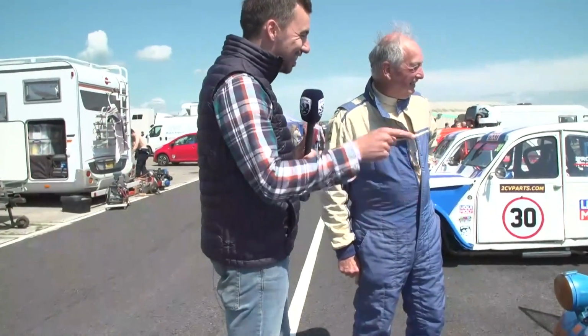Take care. So here I am then with Nigel Hollis, who was possibly one of our most experienced 2CV drivers. You've been in this car, Nigel, for 20 years. This car for 20 years. How are you doing at Pembrey this weekend, sir? Not too bad, considering my age, really, yeah. It's going quite well.